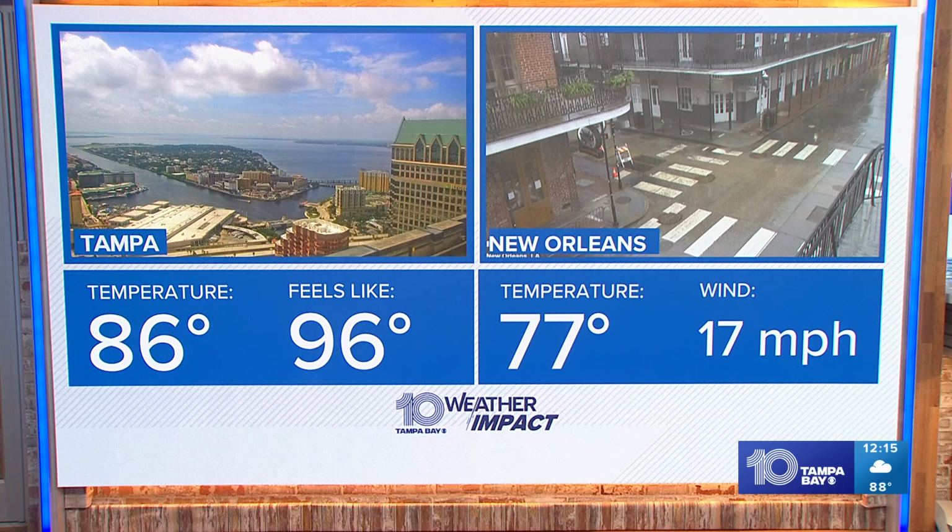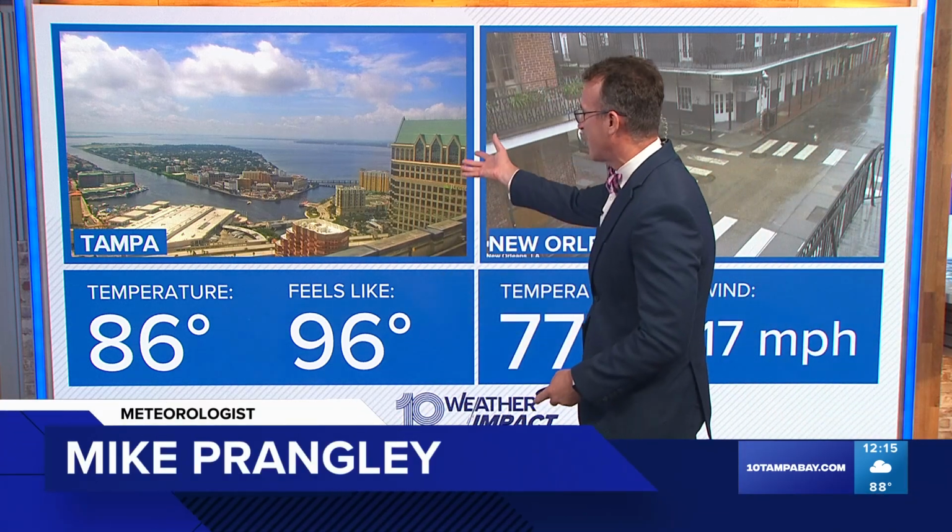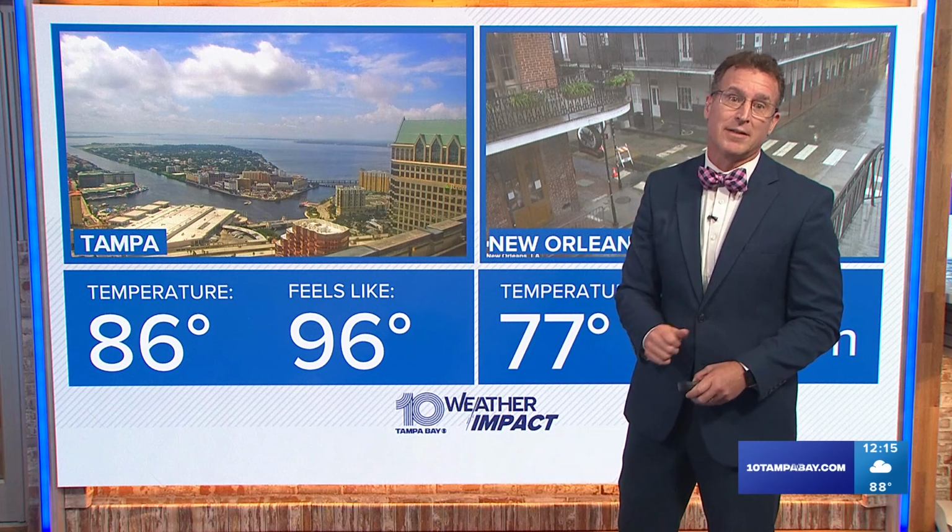Here at home, we're sitting pretty. We're in a different kind of pattern we're developing. We're going to be on the drier side of the system, and we're verifying that with these nice cumulus clouds this afternoon. Not saying it's not going to rain. We'll still get that daily downpour late afternoon, but less than an hour of rain. But here's the stark contrast.